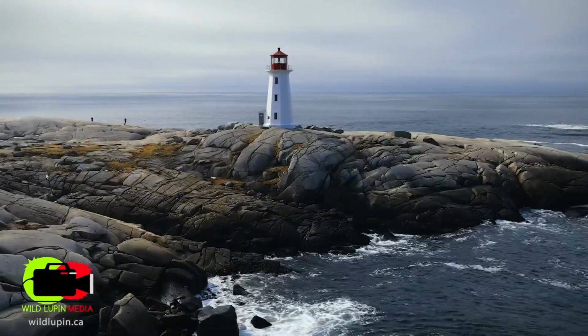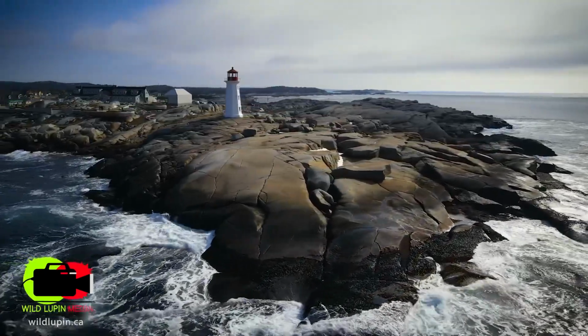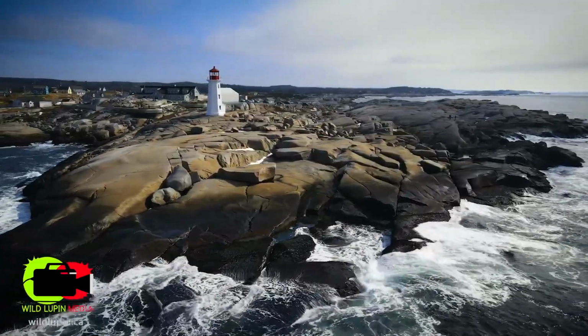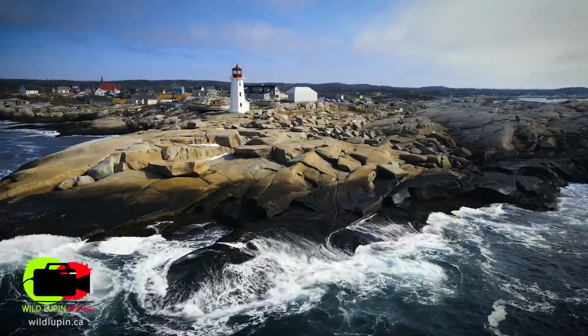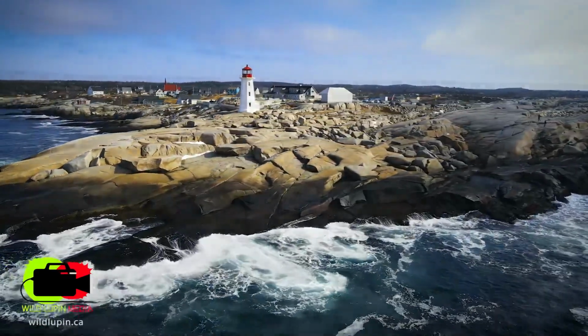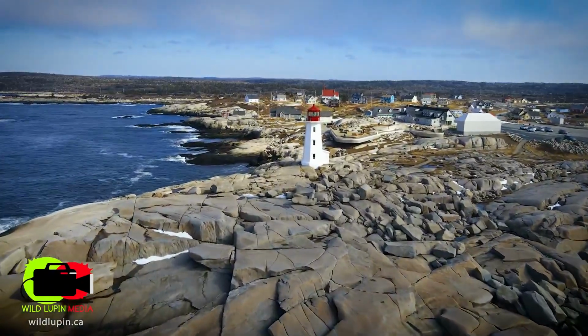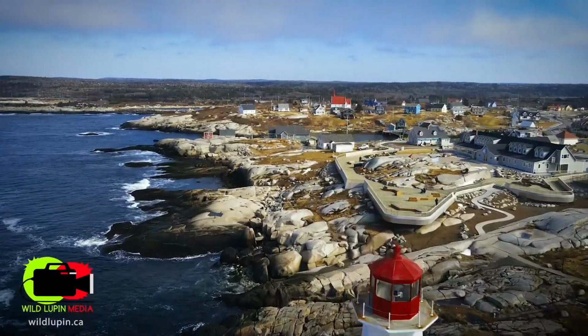For a quieter experience, aim to visit early morning or late afternoon. While it draws countless visitors, Peggy's Cove remains a working fishing village. It's peaceful, authentic, and perfect for a short escape from the city. A memorial nearby also honors the victims of the tragic Swissair Flight 111 crash in 1998.